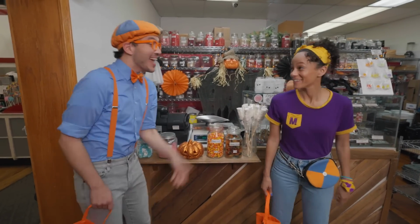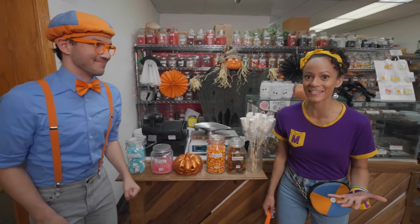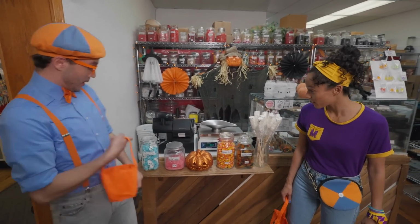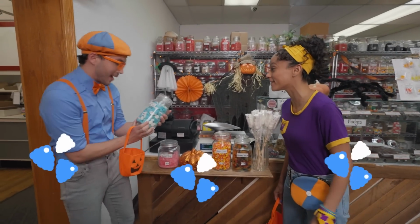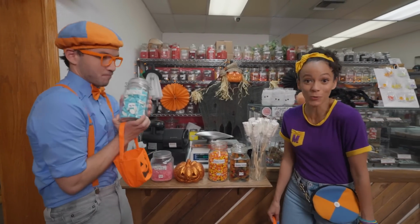Hi, Meekah. Hey, did you find some Halloween candy? Yeah, there's so much candy here, but I don't even know what to choose. Yeah, there's so many choices. Ooh, and look, there's some more candy here. Some more candy? What's that? Raspberry gummy puffs. Ooh, those look yummy and really chewy.